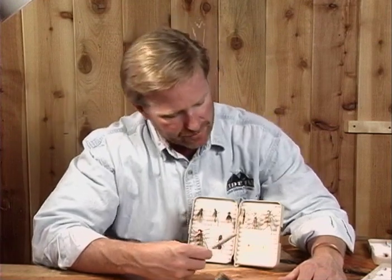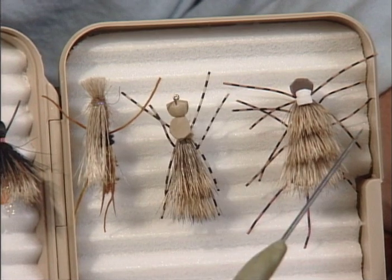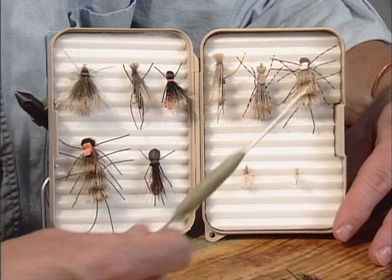Then you're going to go into your olive and your golden stones. And you can see here, they're just big buggy-legged things. They flop around in the water. They make a lot of commotion. They're fun to watch. A lot of times when the olives first show up, the fish really start getting on them early. This can be about as exciting as the big boys, which is what we're going to go to next. And that's this one here.